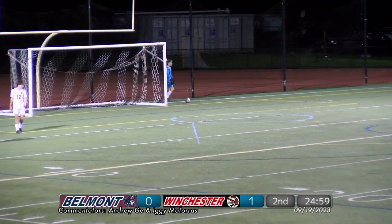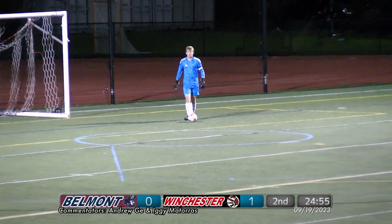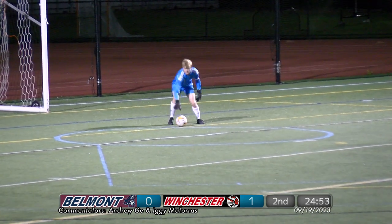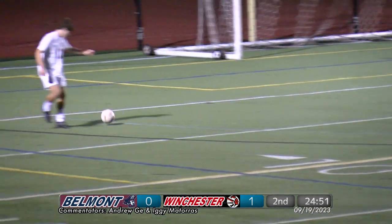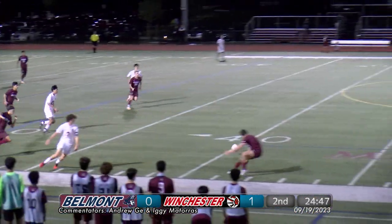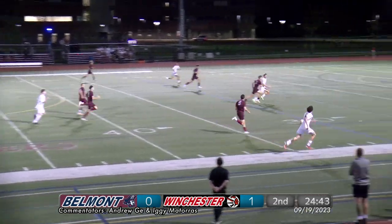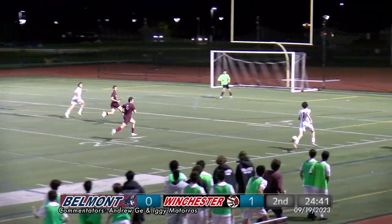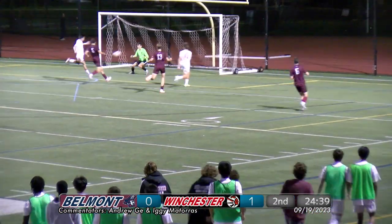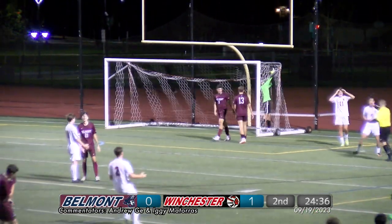If we revisit the Winchester goal a little bit, simply lovely play through the center. They found the through ball into the box and a brilliant finish by one of their players into the bottom right-hand corner. Now Winchester will drive it up, play it down. Lovely backheel pass from number 7 and now number 10 with a breakaway opportunity. Number 7 driving forward. What's he gonna do with this? Cross into the box, quick 1-2 from Winchester. Yes, and goal!